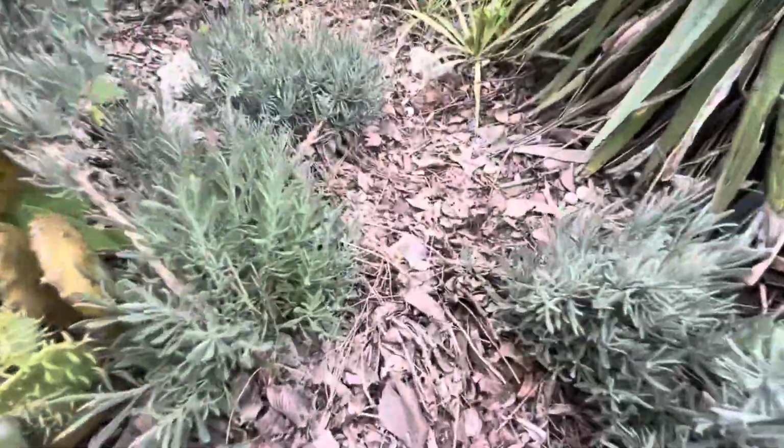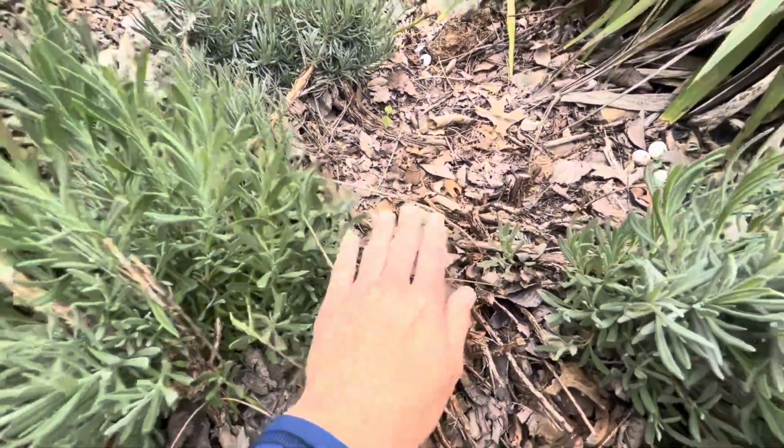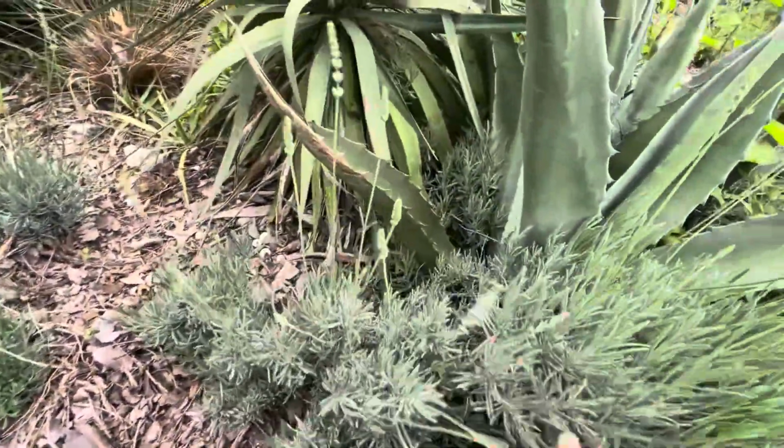But if you look down here in the center, you can see that I have cut into this plant really hard. This is one piece of it. There goes another piece right there. And this piece is laying over here, this agave.